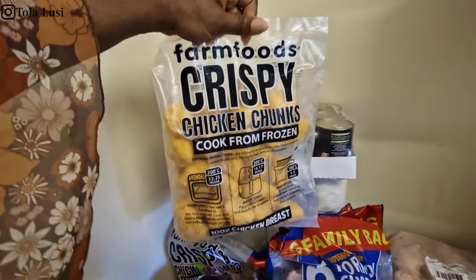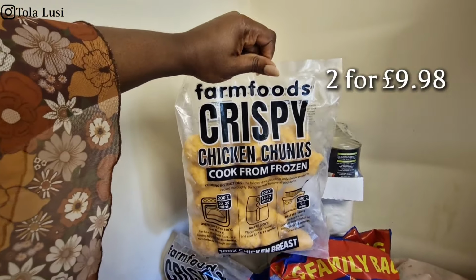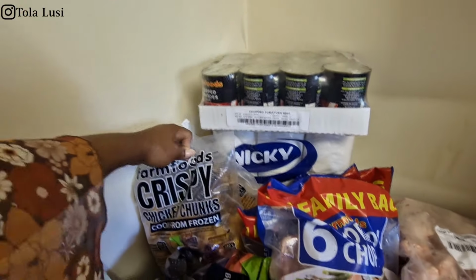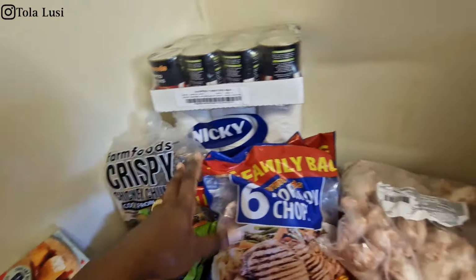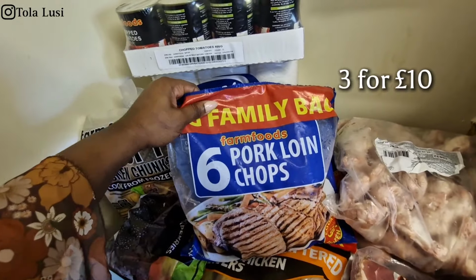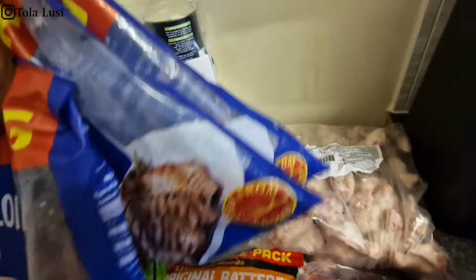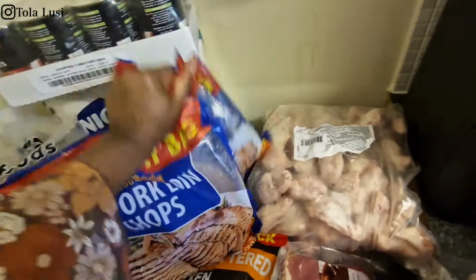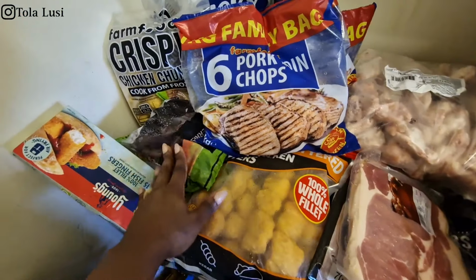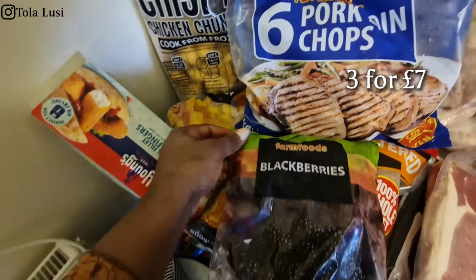We got this pack of chicken. This is the crispy chicken chunks. We got 2 of that for chips. We have some from last month, so we're topping up what we have. I saw this pack of 6 pork loin chops, and I took 3. This came in a combo, so there's 3 of that here. This is for steak dinners.